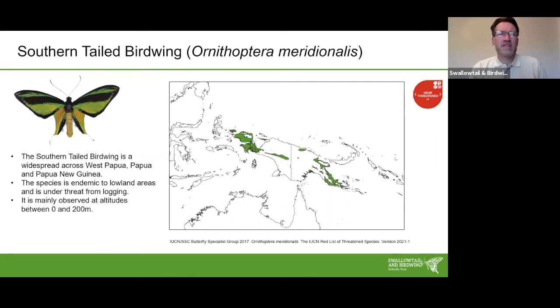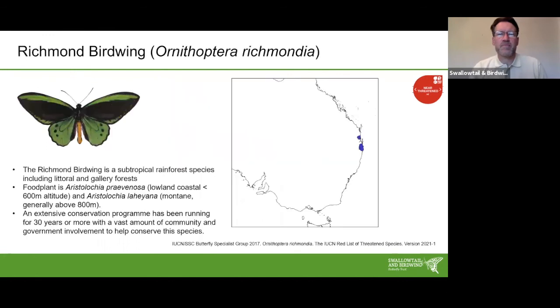We've heard about the status of the next two species from other speakers, but I will spend just a little bit of time discussing them to finish off the story. First of all, the Richmond birdwing. It's been assessed as near threatened. Richmond birdwing is a subtropical rainforest species, including littoral and gallery forests.